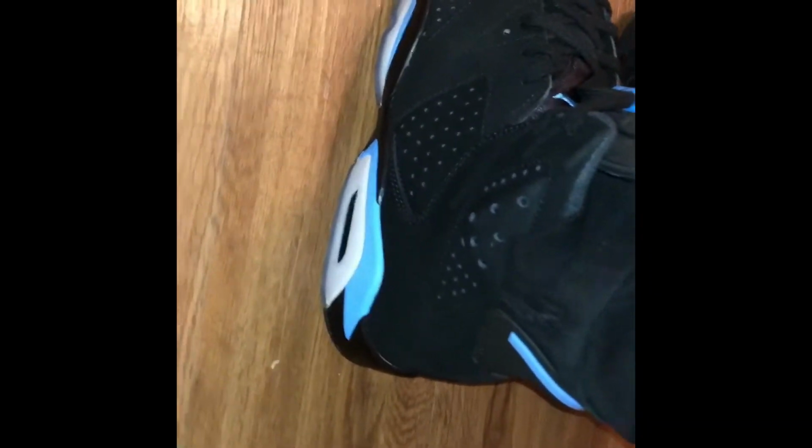It's a quick on feet. Very, very dope shoe, in my opinion. Very dope shoe.